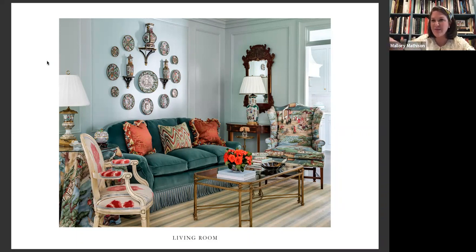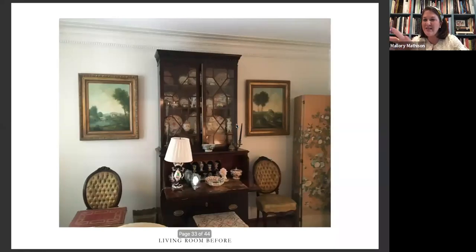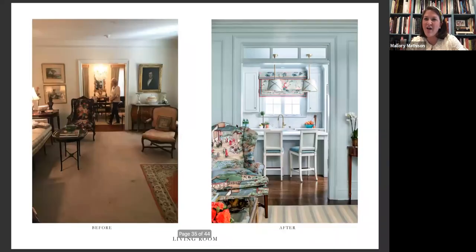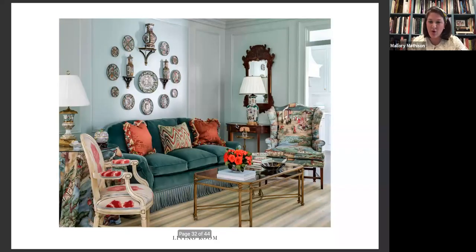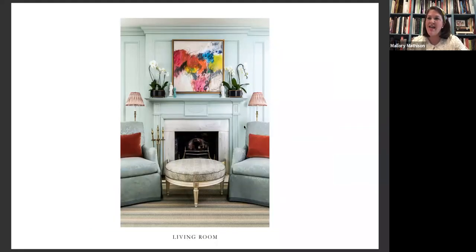For instance, the lamp that you see on the demi-lune table in the corner, those were a pair of vases that the homeowners got on a trip to Japan. And so we were able to take those and turn them into lamps, and they worked perfectly here in a totally different way than they did in the previous home. So this is an area, then you'll see the area in front of the fireplace, where there's an abstract painting by Joe Adams, who's an artist from Macon, Georgia. And then we have the area with her secretary.